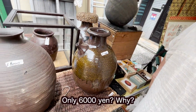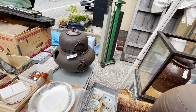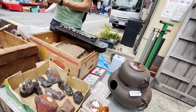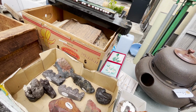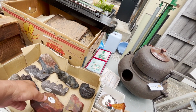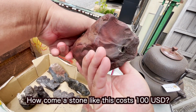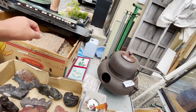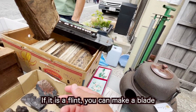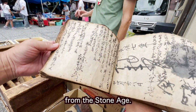Only 6,000 yen? Why? How come a stone like this costs 100 USD? Maybe expensive jasper stone? If it's a flint, you can make a blade from the Stone Age.